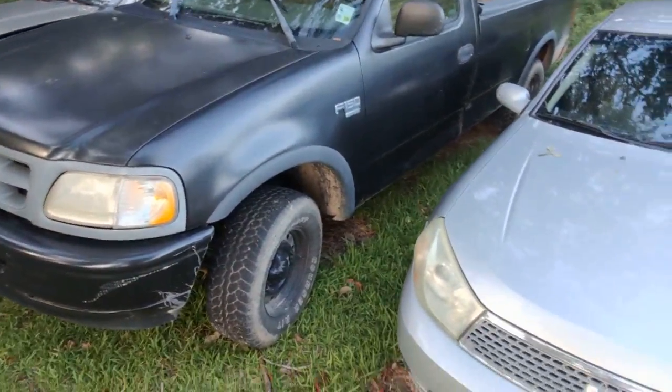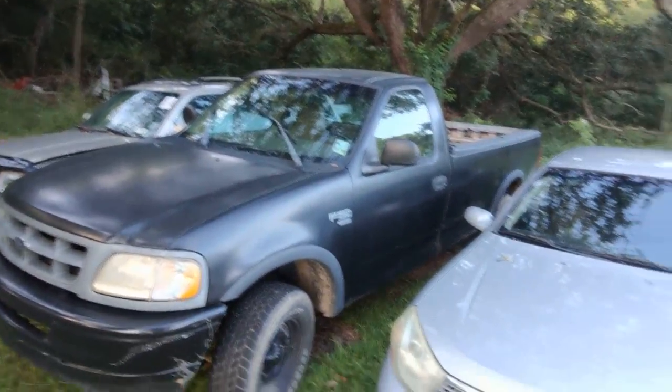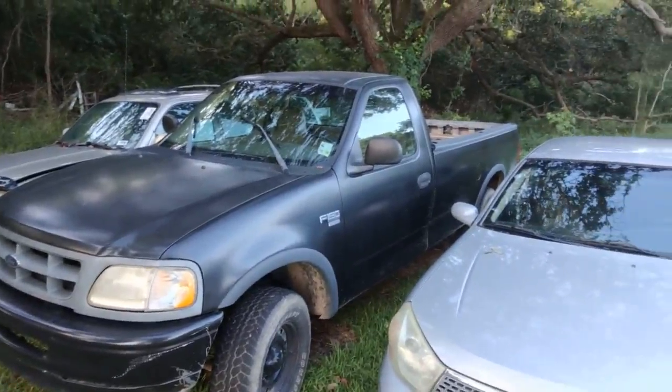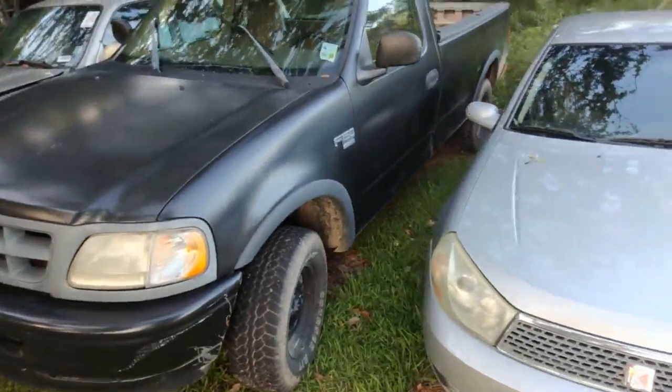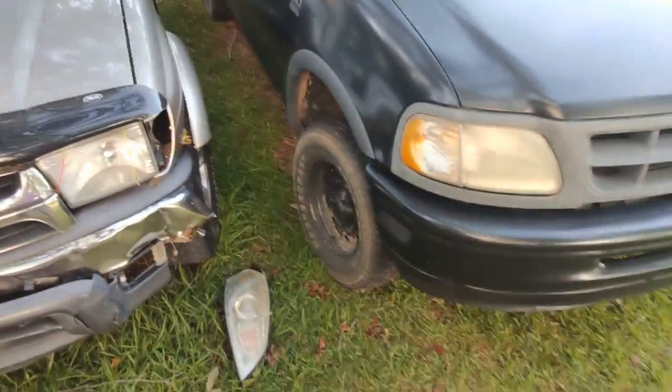Then we got ourselves a little trucky truck. This is the cheapest truck on the lot, darling. She's a 1997. We call her Black Magic, 4x4 with less than 100,000 miles. I repeat, a 4x4 with less than 100,000 miles. You put $1,500 down on that truck. That leaves enough room to get a new paint job if you want. But if you want to go with that flat black, you got that truck right there.